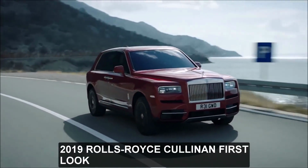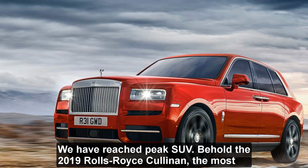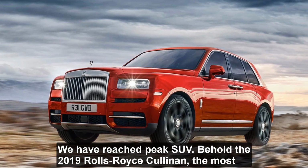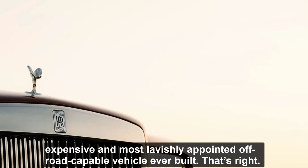Rolls-Royce Cullinan First Look. Peak SUV has arrived. We have reached peak SUV. Behold the 2019 Rolls-Royce Cullinan, the most expensive and most lavishly appointed off-road capable vehicle ever built.